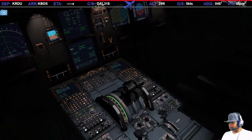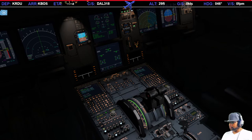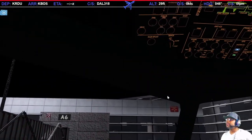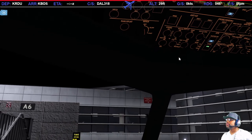Roger, ground, Southwest 2671. Southwest 2671, Boston ground, go ahead. Apologies for the delay. We're at Charlie 36, ready for push and start on to Alpha. Engines off. Southwest 2671, red beacon off. APU bleed can come on.